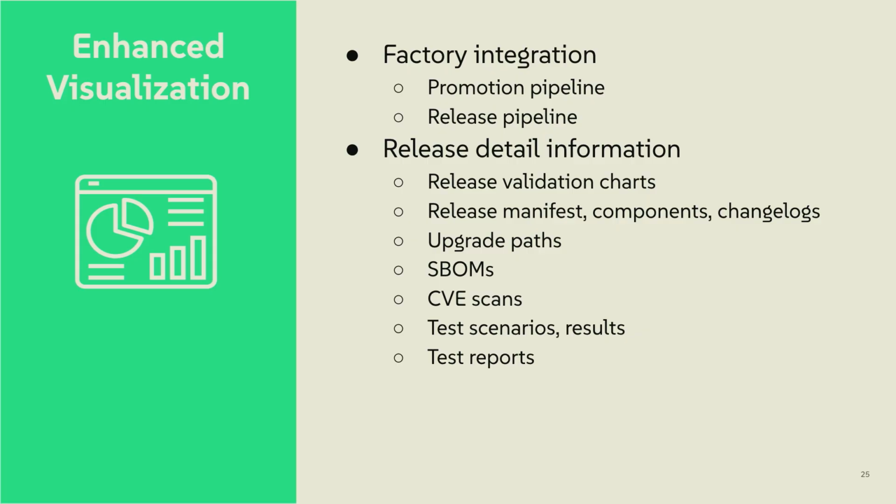Of course, we would also like to expand on the display of the tested scenarios, optimize the results, and include a feature which would allow you to export the test results or create a report for a specific scenario, giving you a PDF of the results of how the release has been tested.